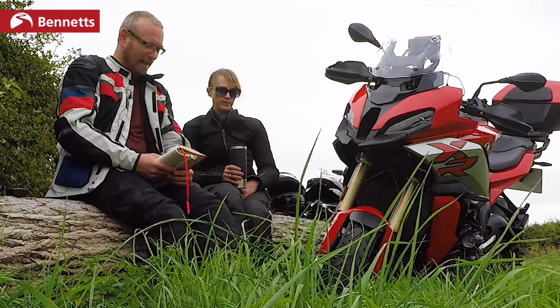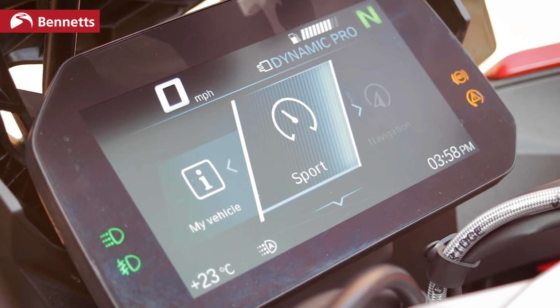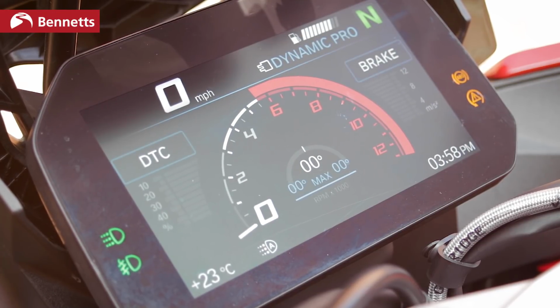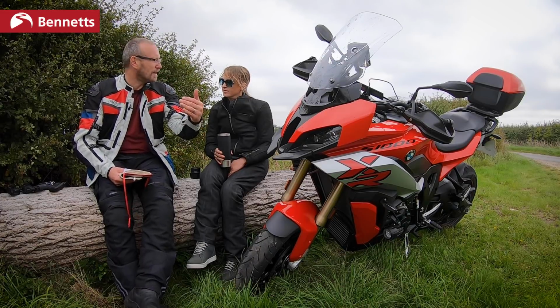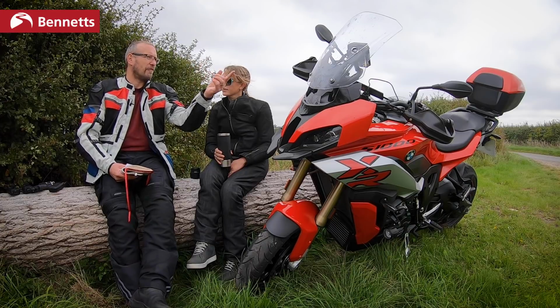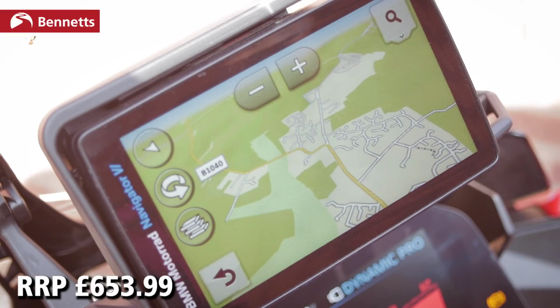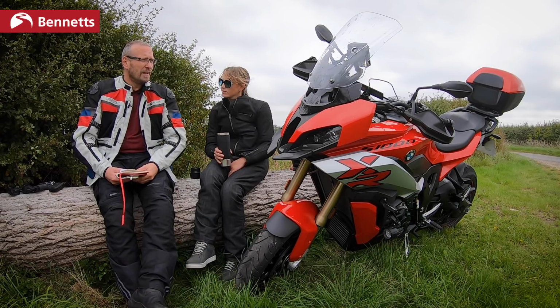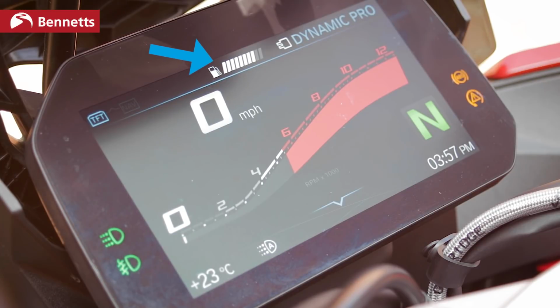No more pops and bangs. There's a sport mode option on the dash, which is cool. It looks good. It shows you your maximum lean angle and stuff like that. It's a bit frustrating though, that every time you turn the bike off and on again, it goes back to normal mode. And it also defaults back to not being able to control the optional Garmin sat-nav, which is very expensive. Also with that dash, you can see the fuel gauge or you can see the trip. You can't always see the fuel gauge.